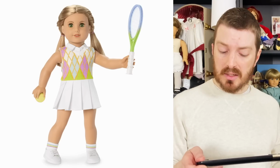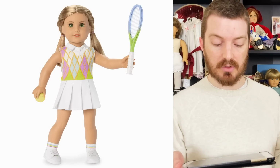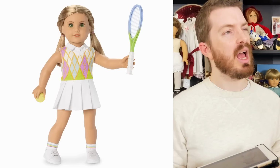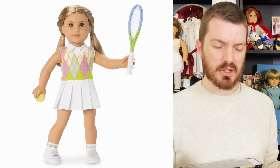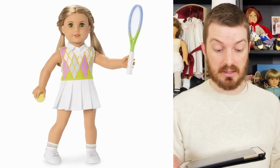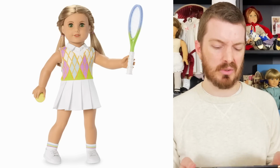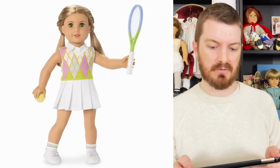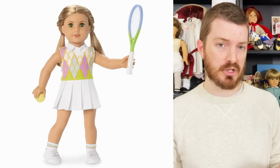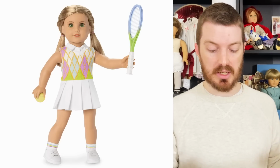And next up is Isabel's tennis outfit, and I think this is really great. It's kind of on the simple side, but that's how tennis uniforms or outfits, or whatever you want to call them, were, at least in the 90s, because I actually played tennis. I was in a lot of different sports, and none of them ever really took. I think my parents were just trying to figure out what to do with all my weird energy and kind of make me into a normal child, but I played a lot of sports, and tennis was one of them.